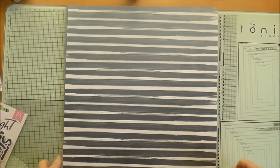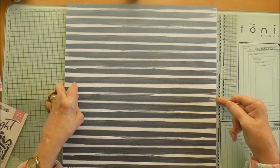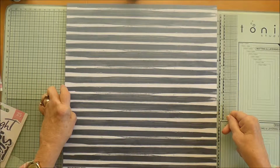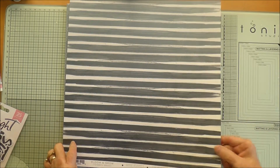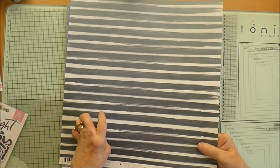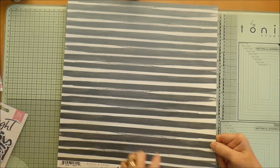Okay, so here it is, the Midnight Collection by Cocoa Vanilla. I just adore everything that Cocoa Vanilla do. I just looked at it really quickly and I thought, I've got to have all those papers. They're just so gorgeous. Okay, so the first one is called Bloom and Grow. So it's a lovely stripe, which is painty stripes, watercolour stripes.